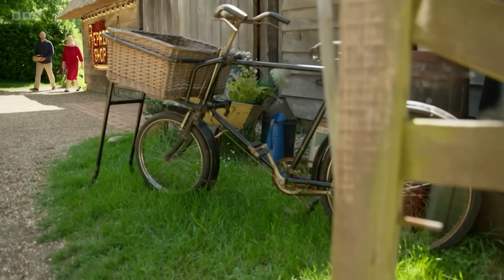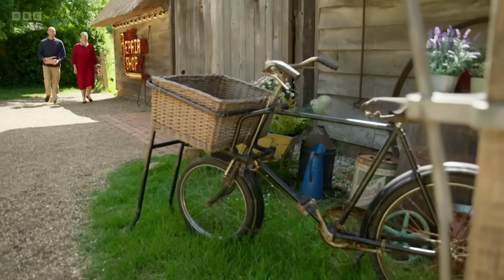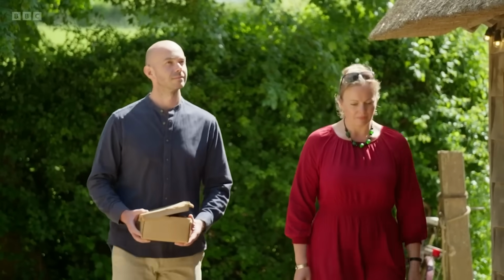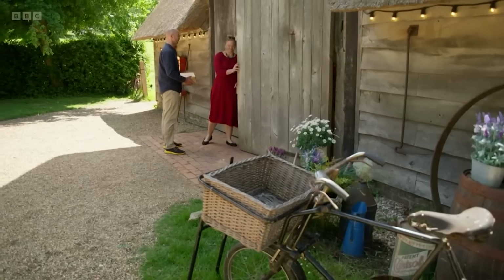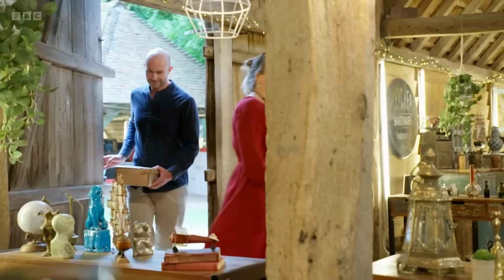The barn's next visitors are Samantha Ryder and her brother Lewis. They brought a family treasure that once belonged to a trailblazing aviator for the attention of leather expert Susie Fletcher.